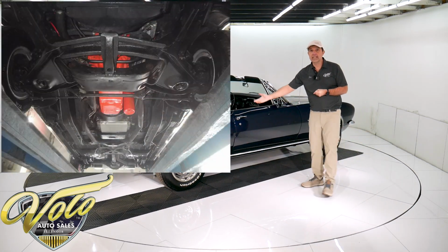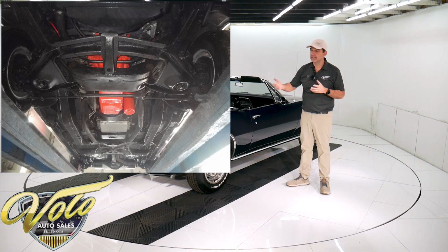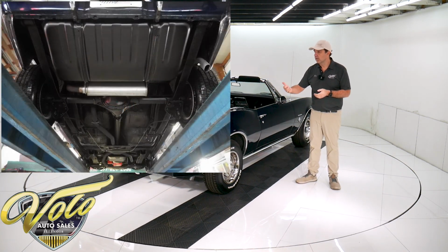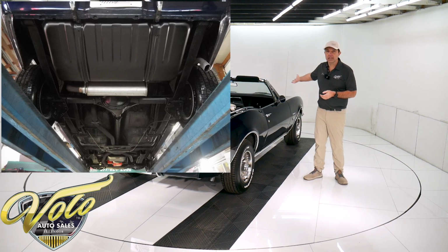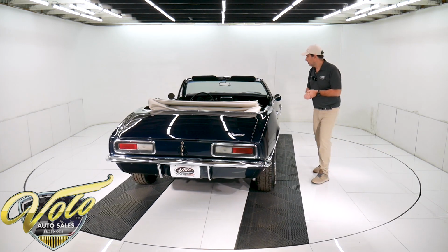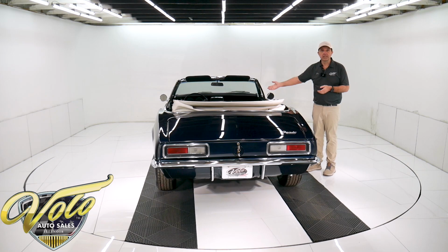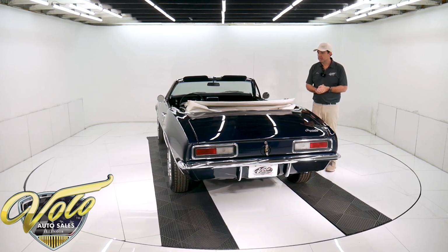Underneath is all clean, solid metal. If there was any rust, they professionally replaced it. So the floors are real nice. The front end looks like it's been gone through and certain parts replaced as needed. Bottom of the motor is still clean. That was rebuilt. Has a Powerglide transmission, automatic transmission in there.